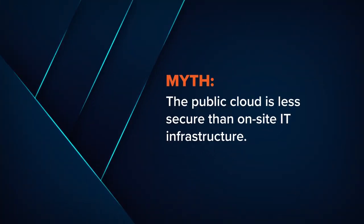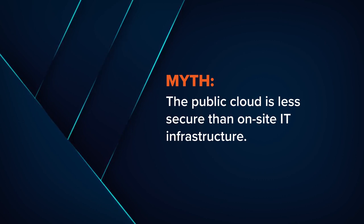Excellent. So as we think about the public cloud, Sean, another myth is that it is less secure than on-site IT infrastructure. What do you say about that? Well, this is definitely something we hear about, especially when we talk to risk officers with concerns about moving to the cloud. When you hear about some of the large breaches that occur in the cloud, a lot of times you're not really hearing about a complex cyber criminal doing a complicated attack. What we see is just misconfigurations of systems. Someone forgot to lock down access, and now the whole internet has access into a system.